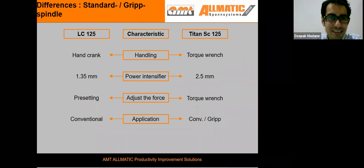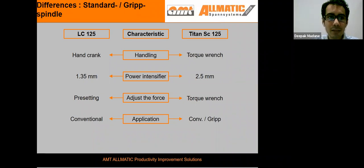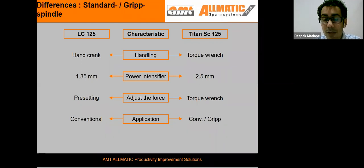Getting into the Titan SC125, as I don't have to explain anymore, that video was very self-explanatory: how you can make your own fixtures at home with the simple usage of a Titan SC125 with the use of this universal gripper set and pivot jaws.